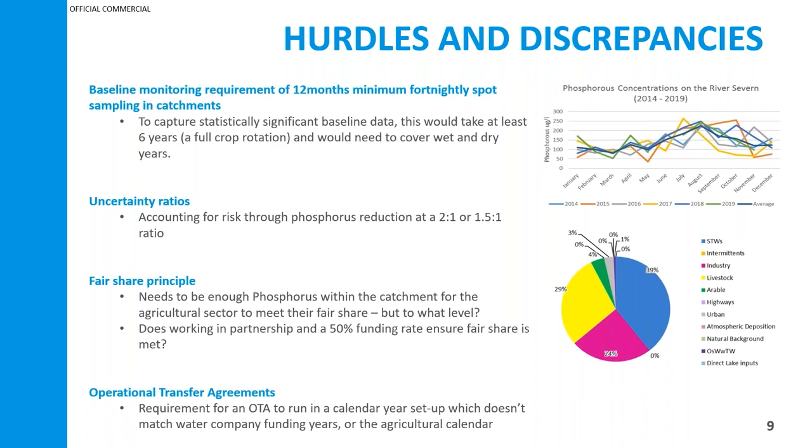The graph on the right just shows how variable phosphorus can be. This is phosphorus on the River Severn across a 5-year period, month to month. And as you can see, the variability is so high. And so to get a statistically significant baseline, you'd require around 6 years worth of water quality monitoring to include not just different crops, but wet and dry years. And so the requirement for 12 months fortnightly sampling just isn't going to give you a good enough baseline in order to monitor this and evaluate how a catchment nutrient balancing scheme is progressing.